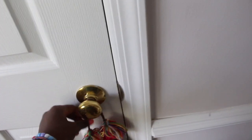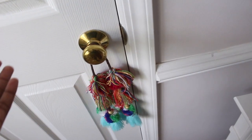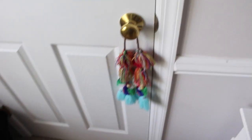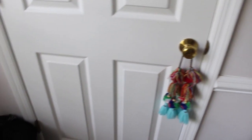But on it, I just have this little tassel-y thing. It's from Mexico. My mom just got it for me. I don't really know what the purpose is, but she got it for free on a work trip, and she was just like, hey, put this in your room, and I was like, hey, it's cute, let me do that. By the way, I hate that my room has gold hardware. I just think it's ugly, but it's kind of not a big deal.